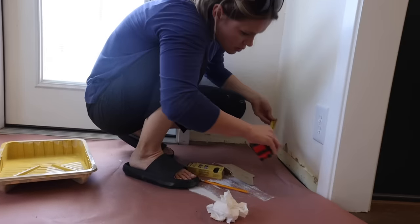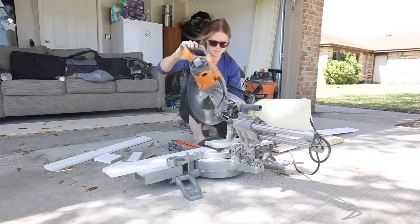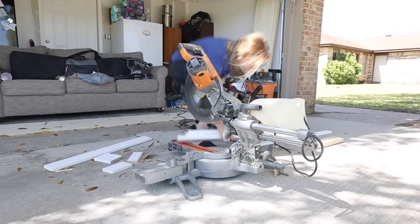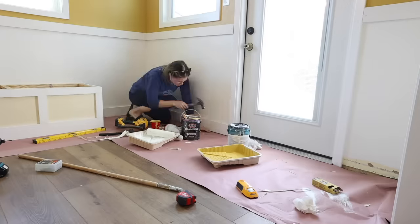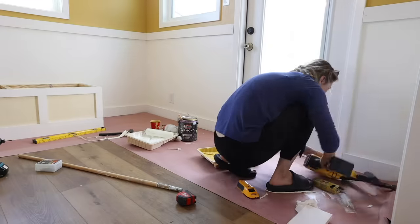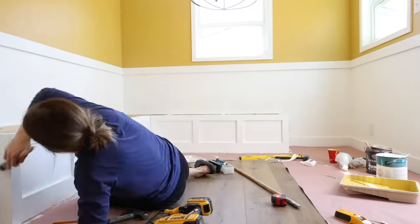Take a chill pill. Once the benches were installed, I started measuring and cutting pre-primed 1x5s that would act as the baseboard and the bottom of the board and batten. Before we finished for the day, I went ahead and added a second coat of white paint to the walls and then the first coat of paint to the built-in benches.